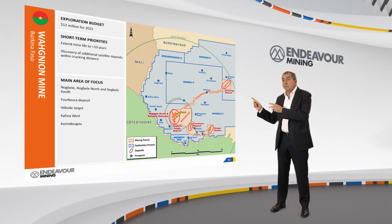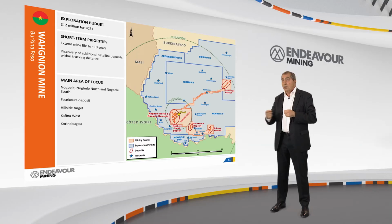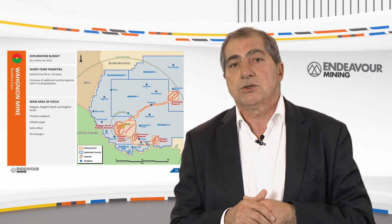You can see on the map that there are more than a dozen additional targets occurring within a reasonable hauling distance from the mill, including all those located immediately around the existing near-mine infrastructure and deposits. In the very short term, we are focused on Nogbele North and South areas, but over the longer term, a number of satellite deposits will also be targeted with a multi-year effort where we see significant additional upside potential.